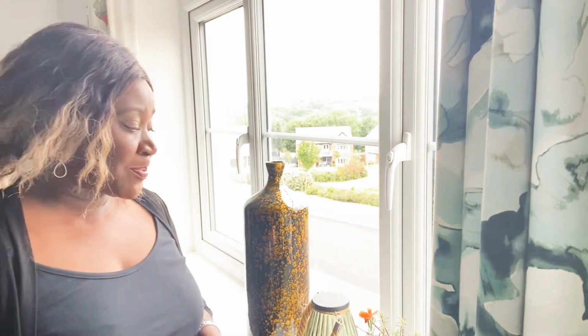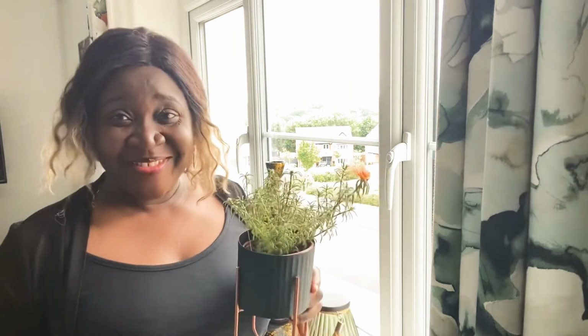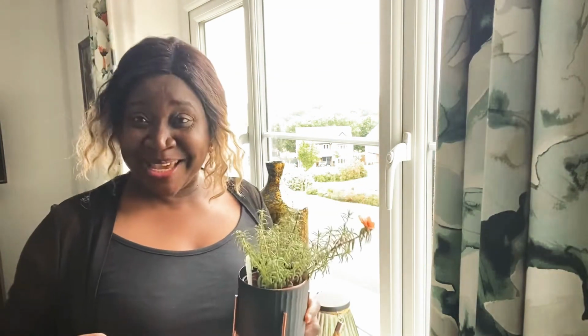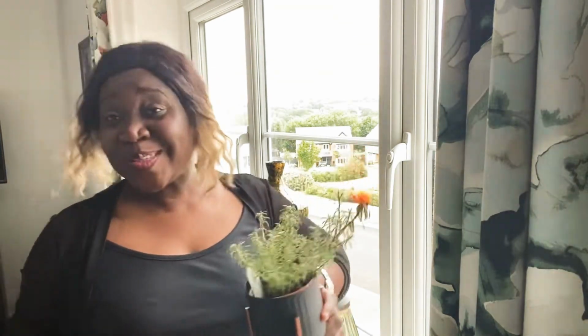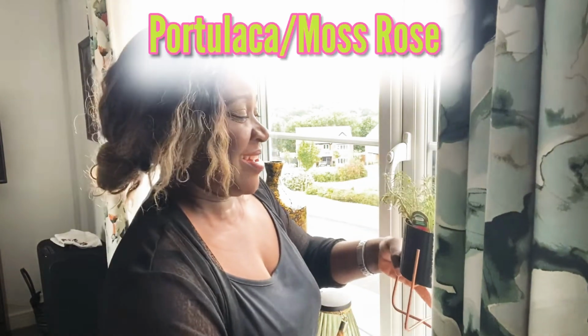So this is the last part of my house that I'm taking you to, to show you the last bit of plants I have. One of my favorite plants of all times, Portulaca. Yes, there we have it.